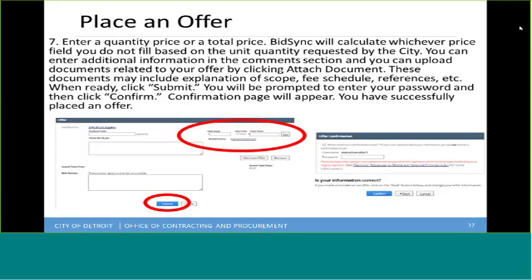Once you've put in your unit price and your total price in this area right here, you can go ahead and upload any attachments you may have for your bid. Attachments are not a requirement unless specified by the city, but you'll upload any attachments or anything pertinent to your bid in this section, and then you can click Submit at the bottom.